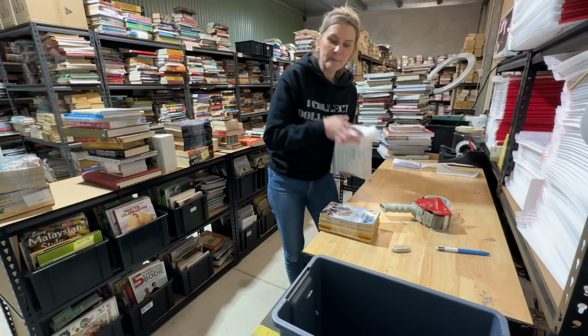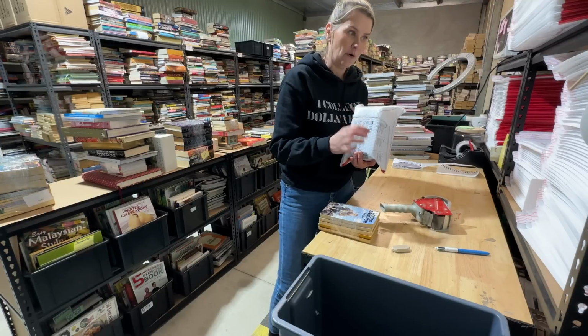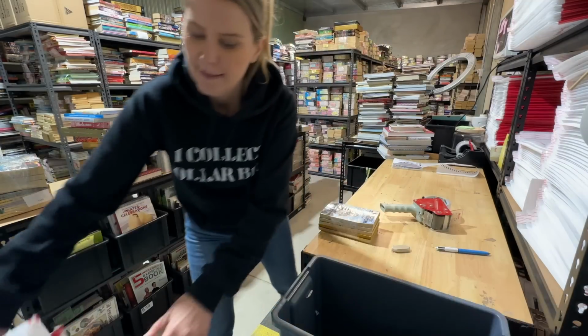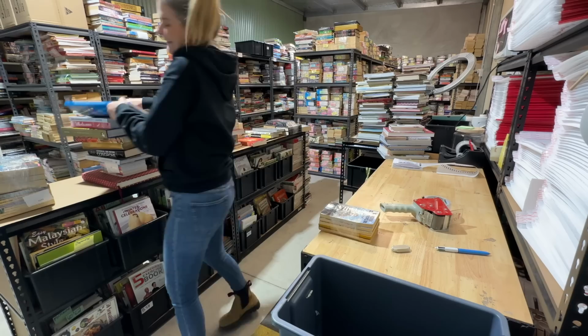The reason why I put a little bit of tape on that is because it's cold in here. The mailers, the sticky bit, sometimes it doesn't stick as well because of the cold weather. So sometimes I just stick a little bit of tape on it to make sure it doesn't come loose. Now I've just got those books out of order.